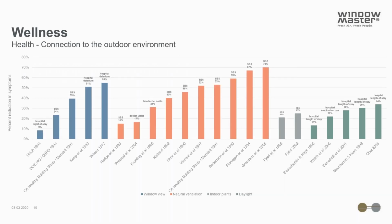Another point, in terms of wellness, productivity, and also health, is a reduction of the occurrence of sick building syndrome. By utilizing fresh air directly from the outdoors, you make sure that the occupants are not exposed to fresh air that is polluted by indoor pollutants such as dust and mold.